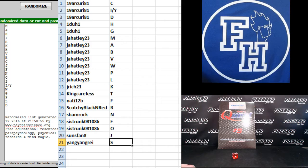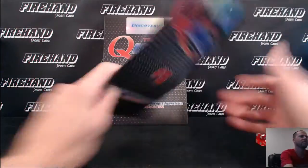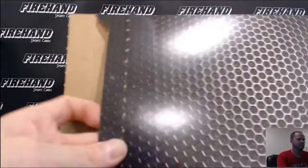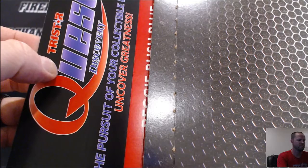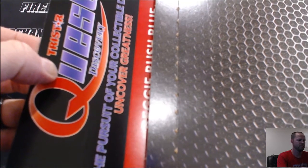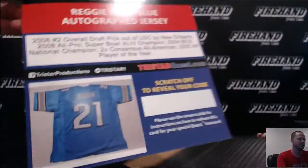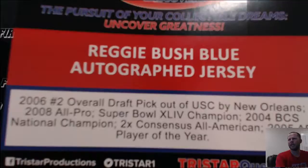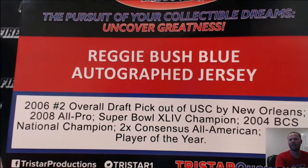There you go. Good luck. Let's see what we get. Reggie Bush, autographed jersey, Detroit Lions edition. We've got Bush, guys. We've got Bush. B is J.A. Hatley.